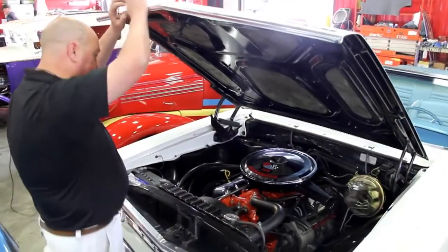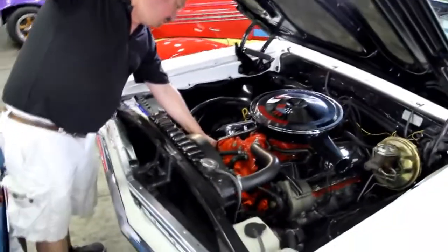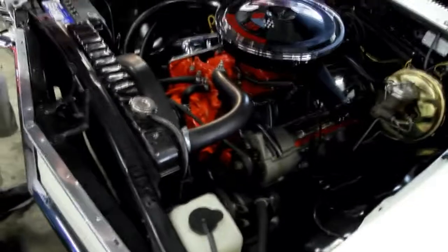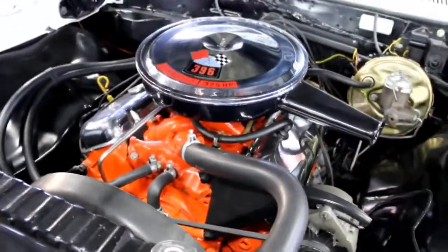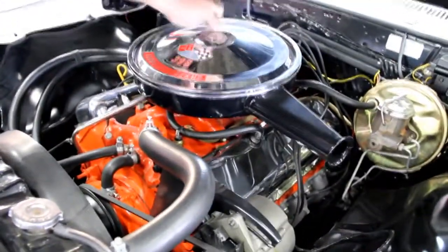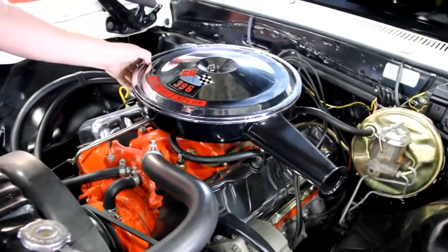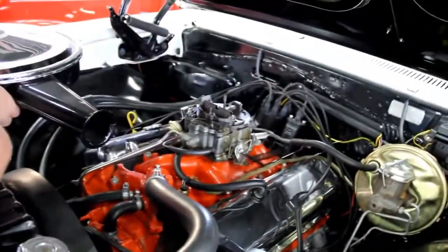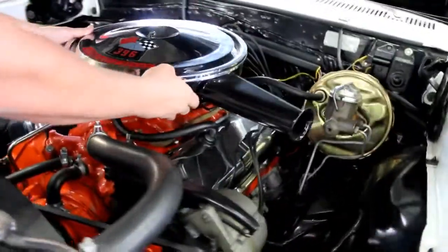All right, we're under the hood of this baby now. Got a 396 here. It is numbers matching. Verified the numbers off the pad to the VIN. It's got cast iron exhaust manifolds on it, chrome air cleaner top and valve covers. I can't see what kind of carburetor it is without taking the air cleaner off here. Looks like a period correct distributor and a period correct carburetor. Got power brakes, power steering.